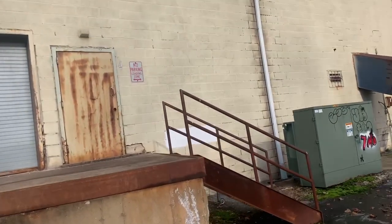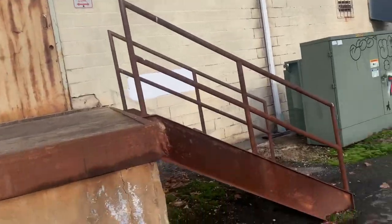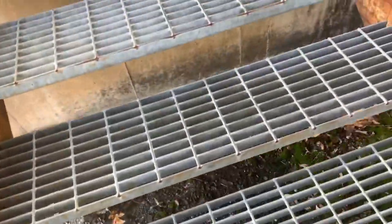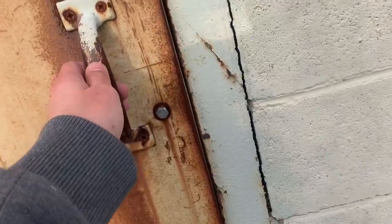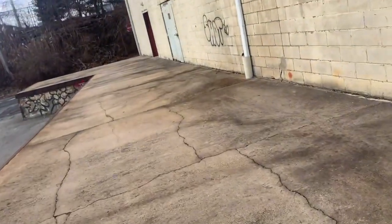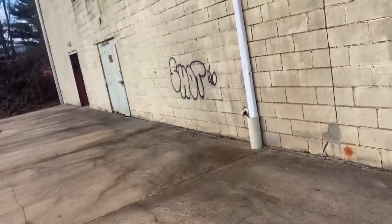I wonder if the door's open. Oh, it's pretty slippery over here. Crap. Oh, it's actually not too good. Check this out real quick. That's pretty much shut in. I think they nailed it, the gate. This is crazy. I don't think I've been to a closed or abandoned Foodtown.